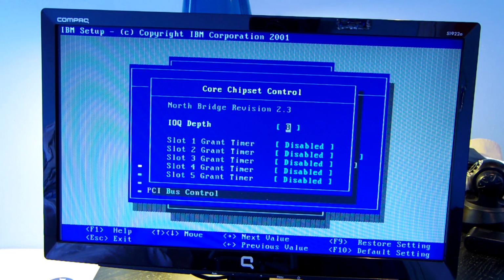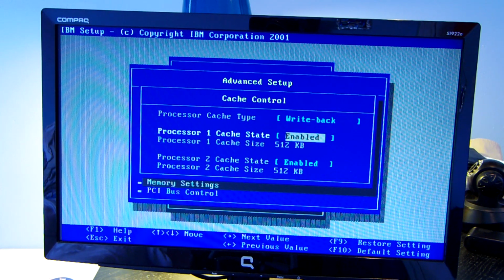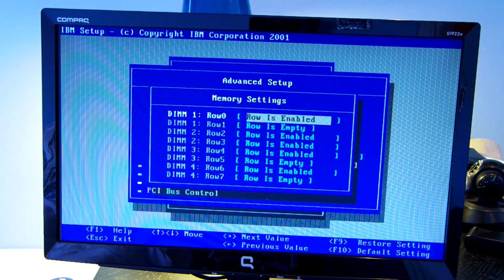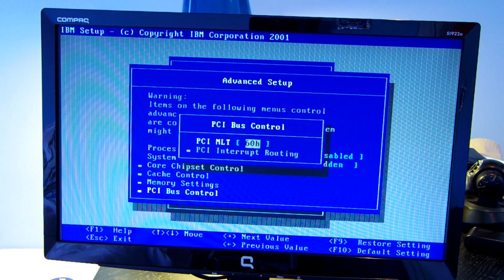Can we overclock? Oh, IOQ depth. Oh, no. Sorry. Cache control. Oh, you can actually, can you disable your cache? Really? Huh. Interesting. Well, that's some pretty neat features right there. You could do quite a bit with that. Alright, DIMM 1, row 1, rows empty. Alright. So you can see all of our RAM right here. I mean, some of this I'm just skimming over.